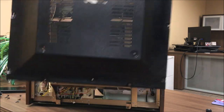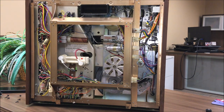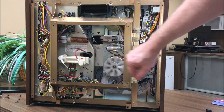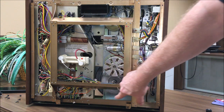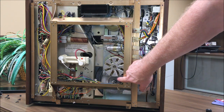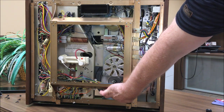I'm going to take that out of the way here so we can now see what's going on underneath this machine. Most of the drive mechanism is over here on this side. We have a gigantic motor that is running everything. You'll see that twirling right there. We have the turntable. It's kind of like a turntable that actually moves the film reel back and forth, and that is handled right here.